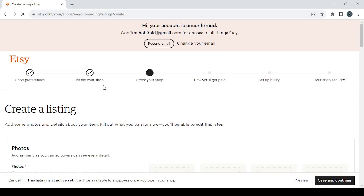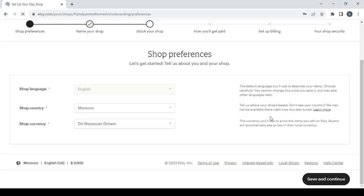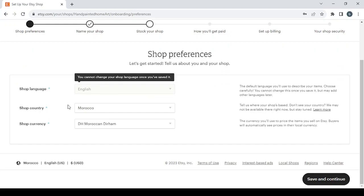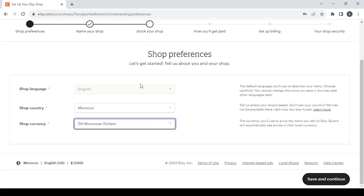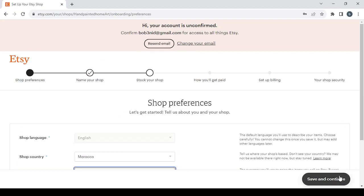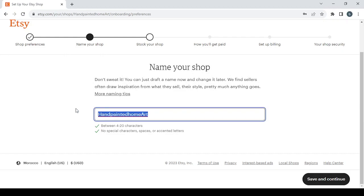And here I'm just going to go back to the shop preferences, click on leave to show you how you can create or sell your own products from the beginning. So just wait for it to load, and here you will choose. The first thing you will need to do is choose the language, the country and the currency of your shop. So I'm going to choose the United States dollars. Then click on save and continue to proceed to the next step, which is choosing a name for your shop.